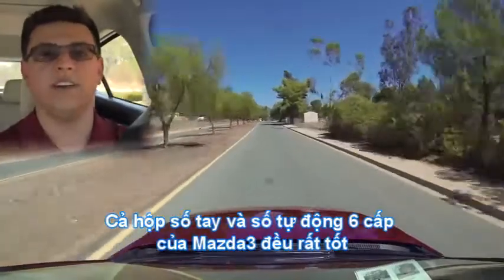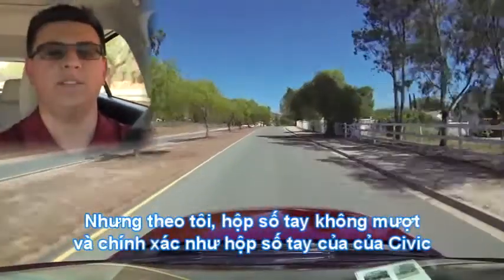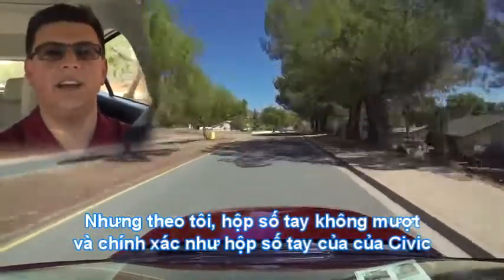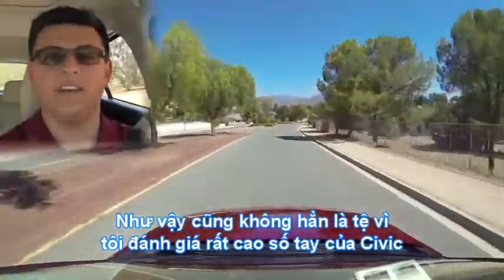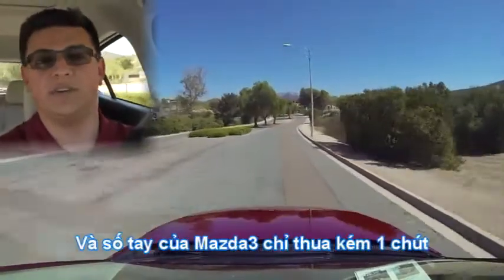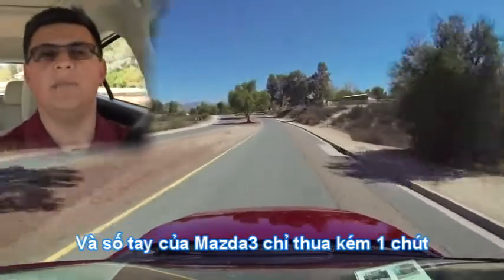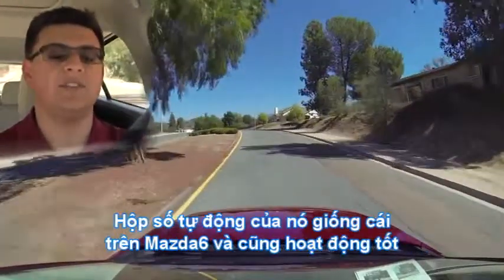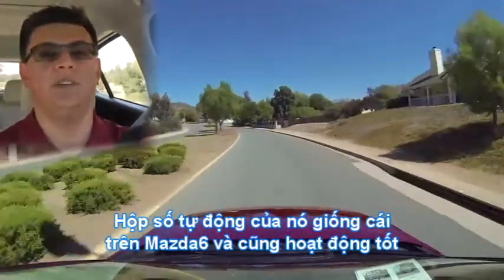All the transmissions are very nice to drive. I don't think that the 6-speed manual is quite as accurate or quite as precise as Honda's 6-speed manual in the Honda Civic Si, but that's really high praise for any sedan. The Civic Si just has a very nice feeling transmission. I would rank that above quite a number of rear-wheel drive transmissions, to be honest. Honda just has a very nice unit and very nice clutch feel, but the Mazda 3 is a very close second. The 6-speed automatic transmission is essentially the same unit that's found in the Mazda 6 and has a very nice feel to it as well.